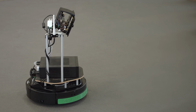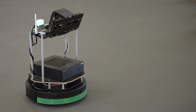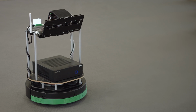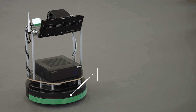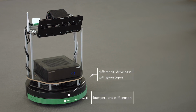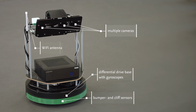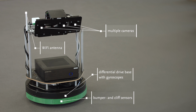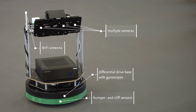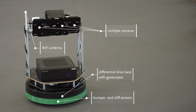For demonstration purposes, we use modified turtlebots. To fulfill their tasks, each robot is packed with electronics, among others, a differential drive base, bumper and cliff sensors, multiple cameras, a Wi-Fi antenna, and computation electronics. In total, 4 cameras and additional sensors produce a large amount of processing data.